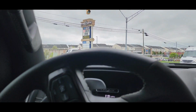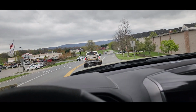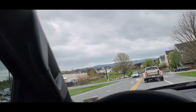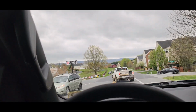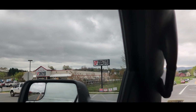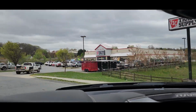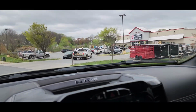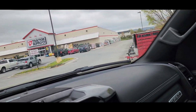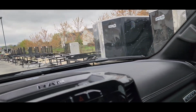Alright, so is the cowboy guy going to Tractor Supply or Sheetz? What's your guess? I think he's going to Tractor Supply. Tractor Supply places are rocking. Oh, so up here, this is interesting. They've got a cattle trailer, if you want to call it that. You know, what do you call it? Stock trailer or something like that. So let's see. We'll take a drive down this area here and check it out.